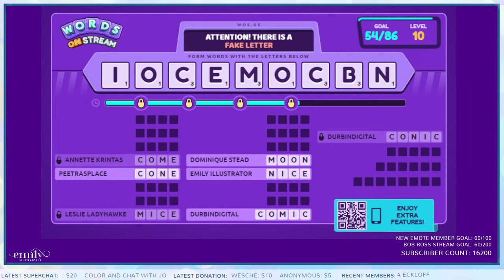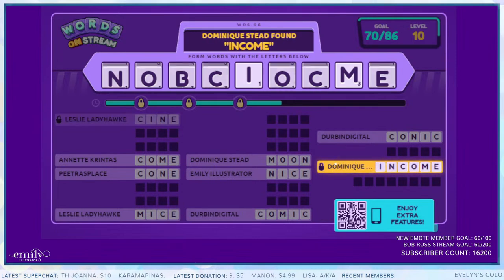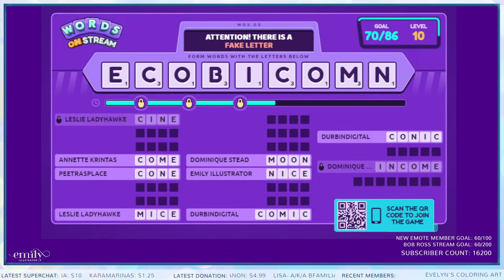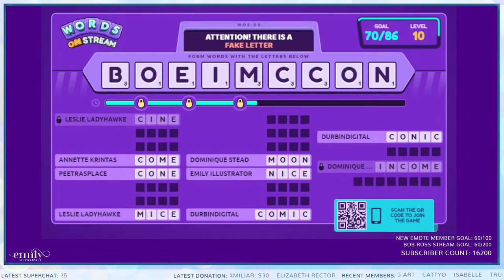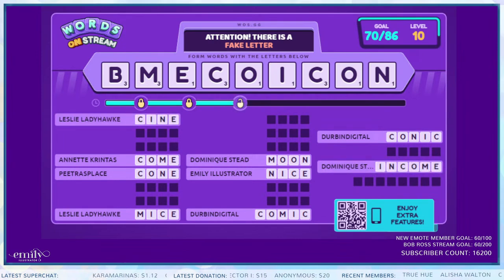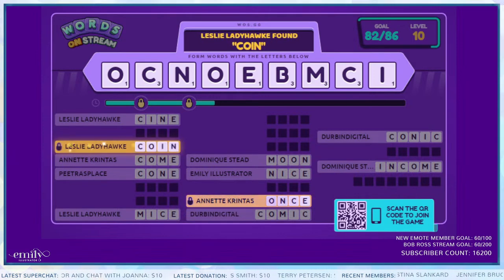Incomus. What is that word? That's not a word, but those are the letters. Income. Oh, yeah, okay. Oh, Dominique already did income. Oh, what about comic? Did we do that? Oh, no, Durbin did that, okay. I'm really curious what the full one is. Comic-Con! Yeah, Durbin, we thought the same way. Once, okay.